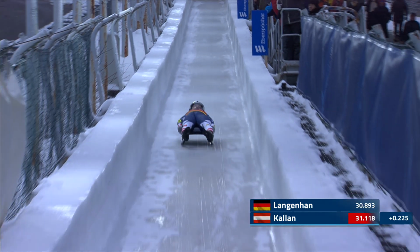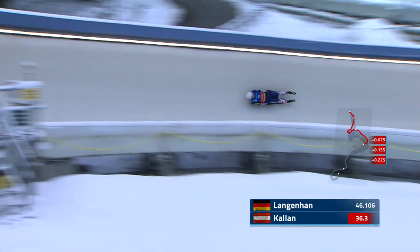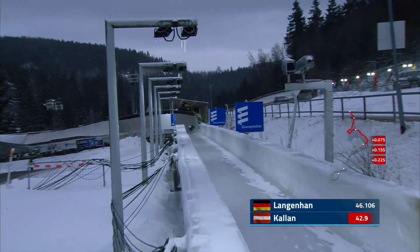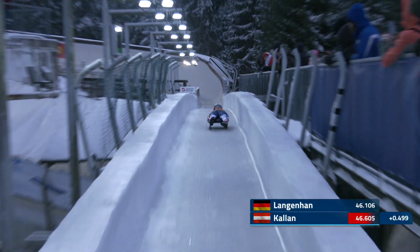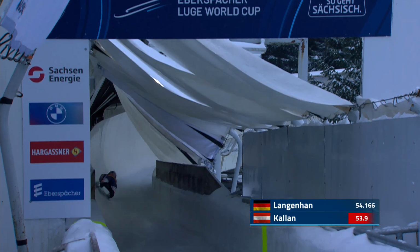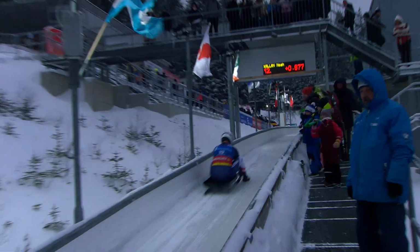Nice exit there of curve 9. We heard some skids in that top section, which will have cost him time, but he's putting together a pretty decent run so far. A little high on the end there of the Kreisel, but he manages it well. And a nice exit there of curve 14. Half a second back at this point, but that could be a top 15. And then he'll sit and watch to see if he gets a run number 2. 11th, that's a good sign for Noah Collin. That's a really good result for him.